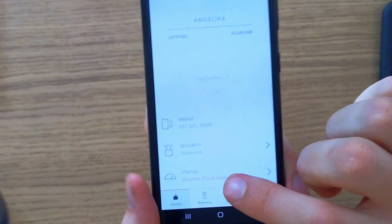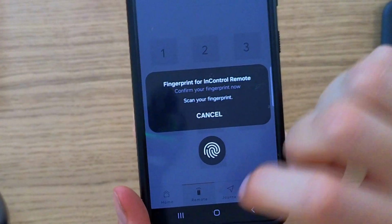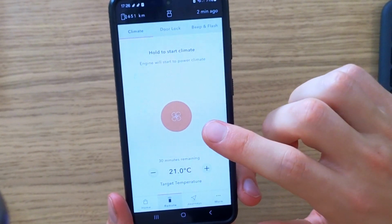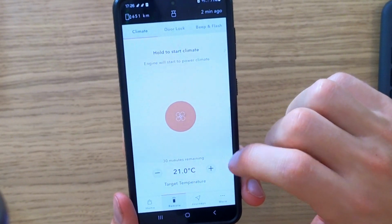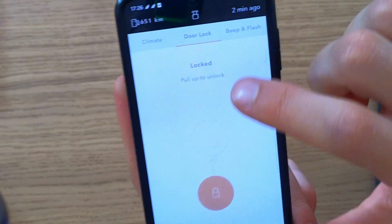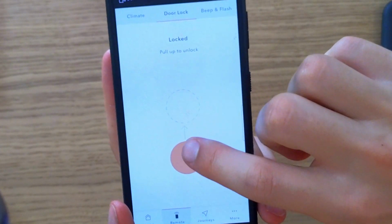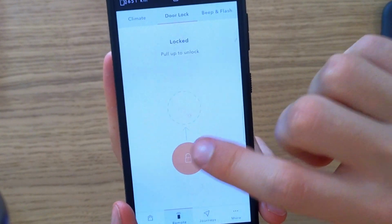Then when we go further, next to home, you're going to have remote. When you press on the remote, I would just scan it, and you would add a pin code. What you can do here is turn on climate. Let's say it's really hot outside, and you just want to prepare the car. You would just turn on the climate, and then you're going to have the target temperature. Then you're going to have door lock. So this is how I can easily unlock and lock my car. I'm not going to unlock right now, but I would just swipe up, and then I would unlock it, and it works really well.